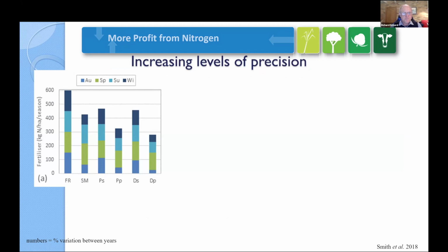Just to finish off, this was an interesting study that Andrew Smith and I and a few others were involved in, which looked at the idea of a flat rate of nitrogen, which is that first column, and then a strategic nitrogen, which says we're going to not just put on a fixed recipe of nitrogen, we're going to apply nitrogen according to the conditions to get 90% of maximum yield each time. So we're looking at the soil moisture, we're looking at the time of the year, the temperature.